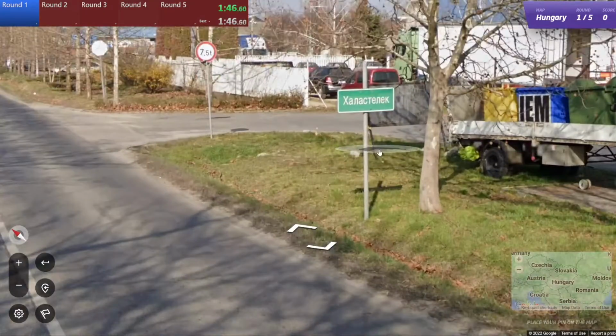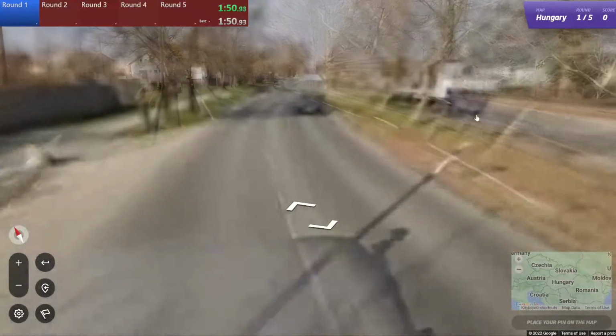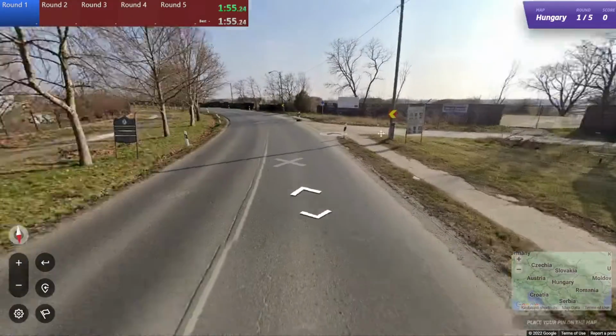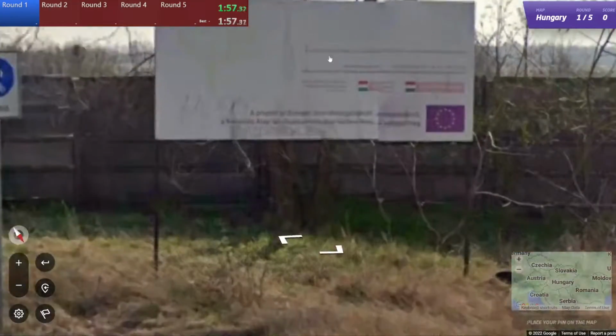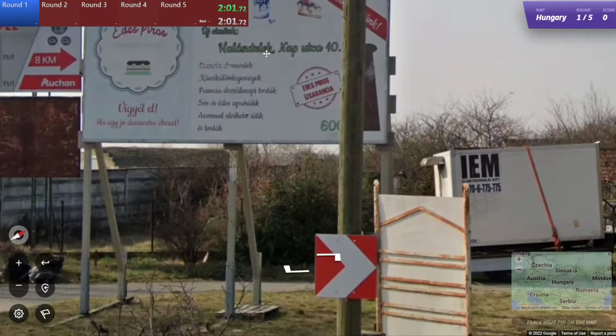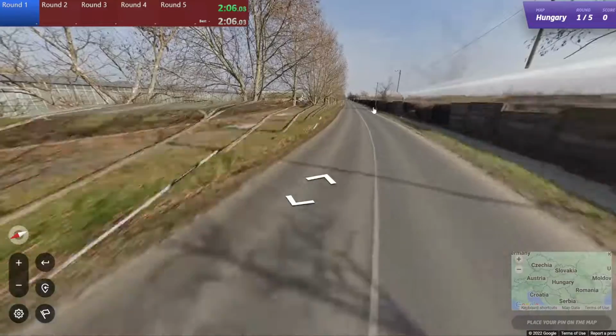Right. Chalastelik. Hey. The first time I've seen Cyrillic, it might not be the first time I've seen Cyrillic in Russia, in Hungary, but it's certainly a rarity. All right.